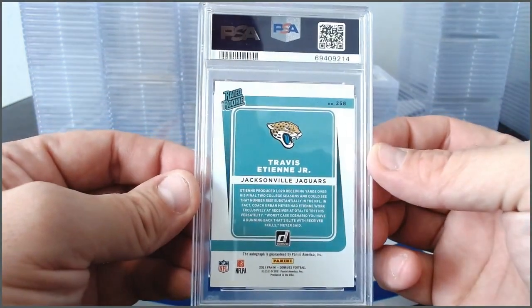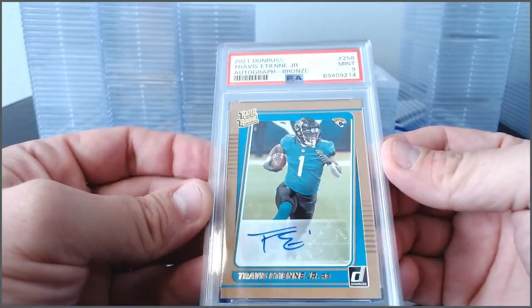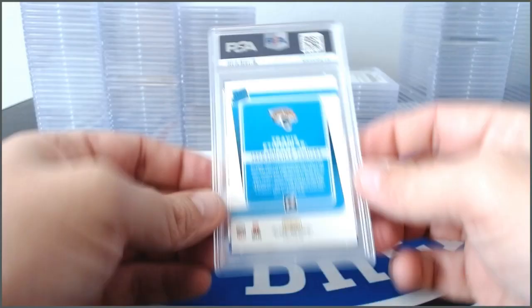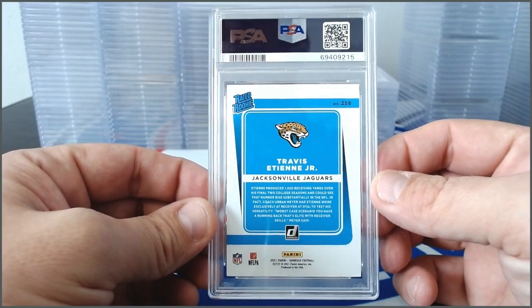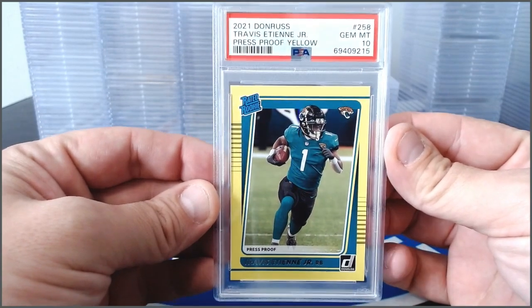Etienne, bronze auto out of Donruss. PSA 9, a little bit of a touched white corner in the top left. But a live Etienne auto. Press proof yellow, PSA 10, that is bright. That really kind of smacks you in the face.